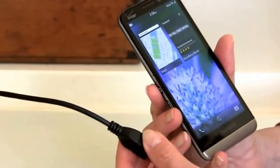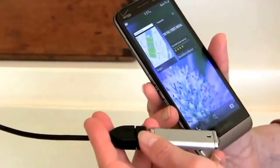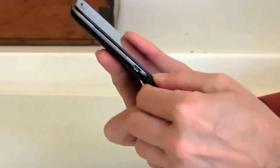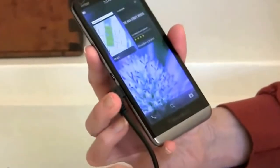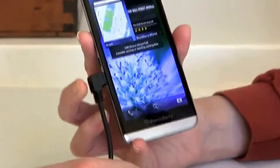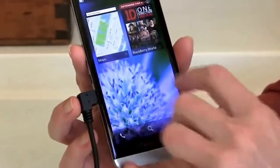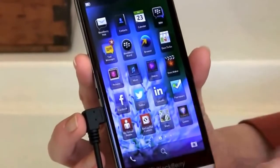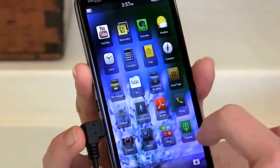It's a little cable adapter right here, goes micro USB to female full-size USB, and I have a flash drive attached to this. So I'm going to plug this in, and we're going to have wonderful things happen. Flash drive is flashing, letting us know. And I keep getting a USB device almost full warning when that's not the case. Doesn't really harm anything. So we're going to launch the file manager and see what we can find.